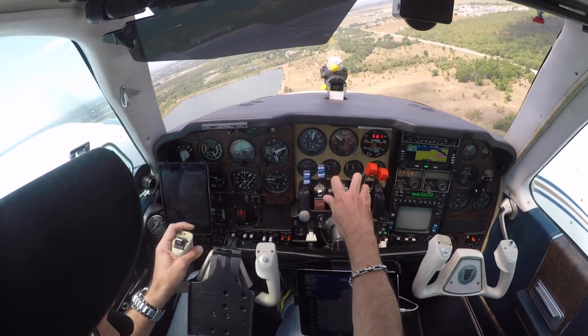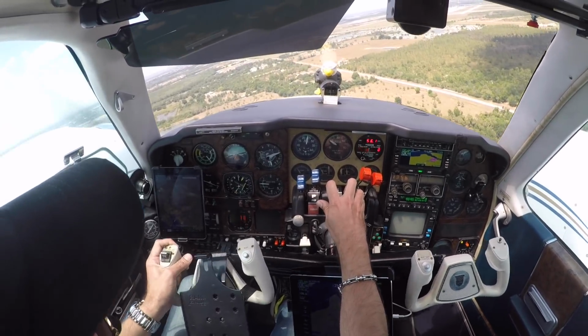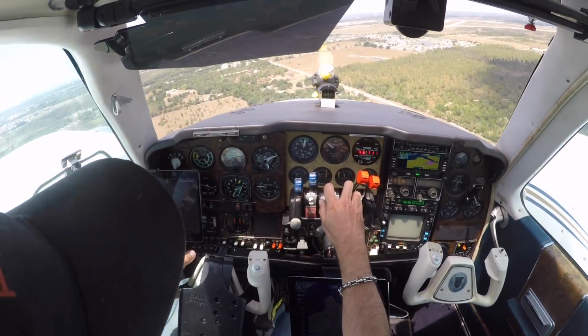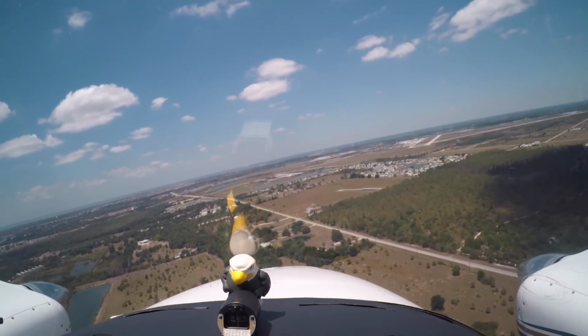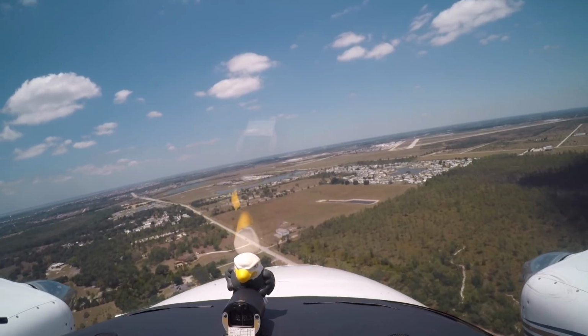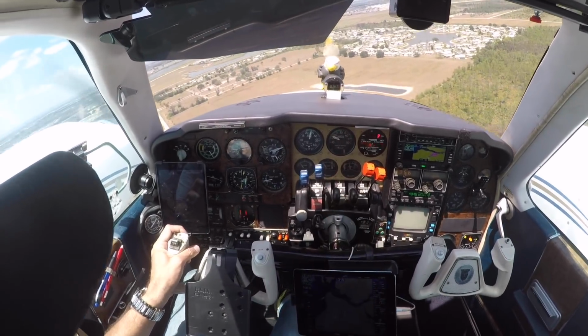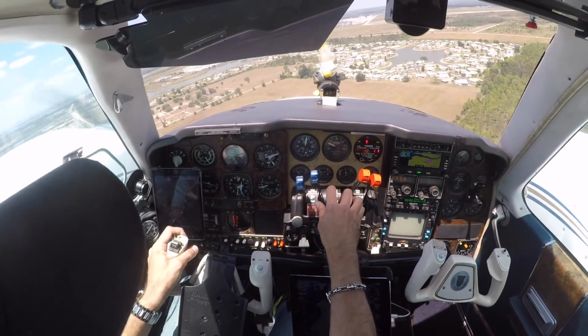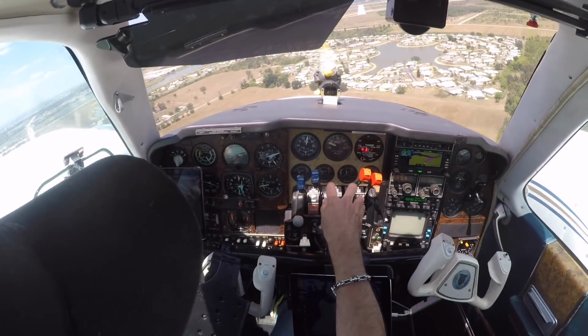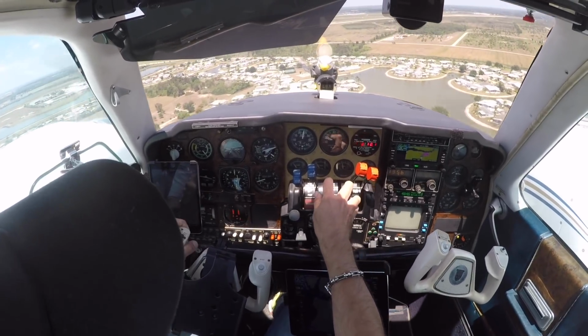Seneca coming in 3.5 mile final for runway 33 at 1 over. Seneca 2 Romeo Alpha, ident. I don't have you on the radar yet. Ident, no problem. Seneca 2 Romeo Alpha, roger, I got your ident. Looks like you're going to be number 2 now to follow a Baron on a mile base to final there, and he's right on your 12 o'clock on a mile and a half, advise when you have in sight.